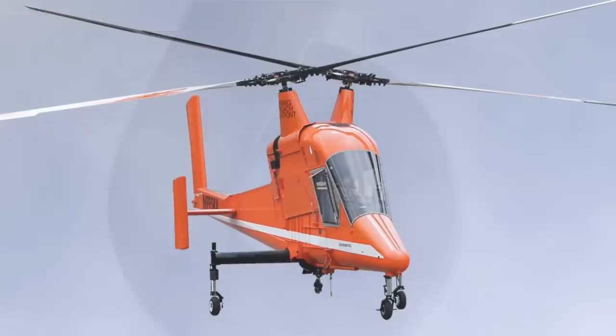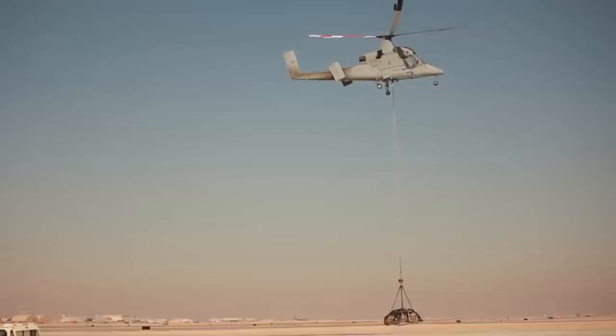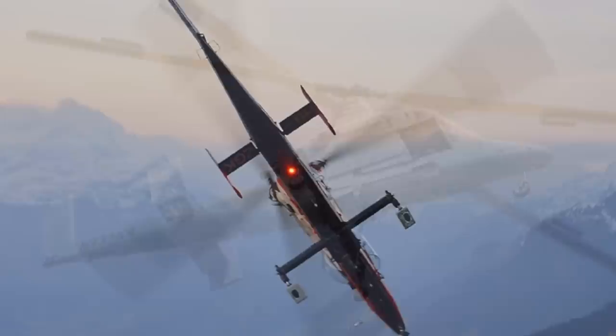Number 6. First developed in 1991, the Kaman K-MAX is the world's first helicopter designed with the sole purpose of being used as an aerial crane. The narrow profile and bulging side windows provide the pilot a view of any cargo and the surroundings from either side of the aircraft.